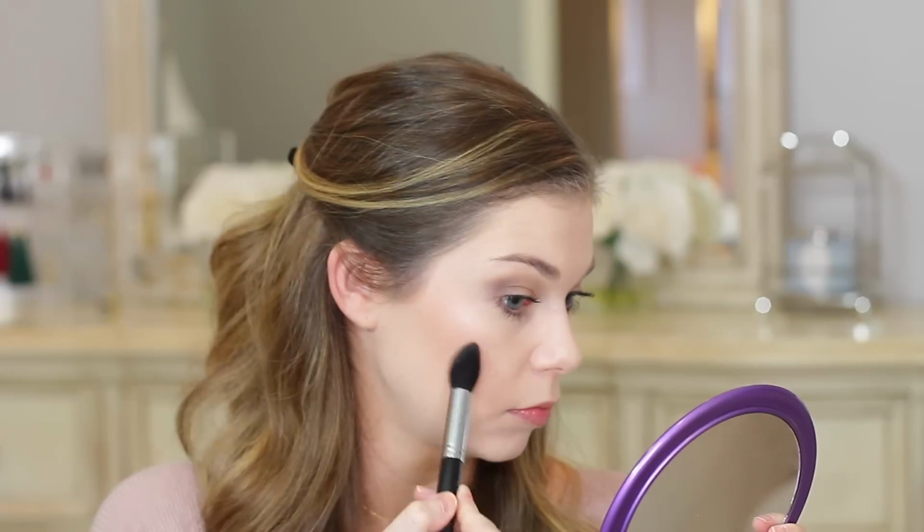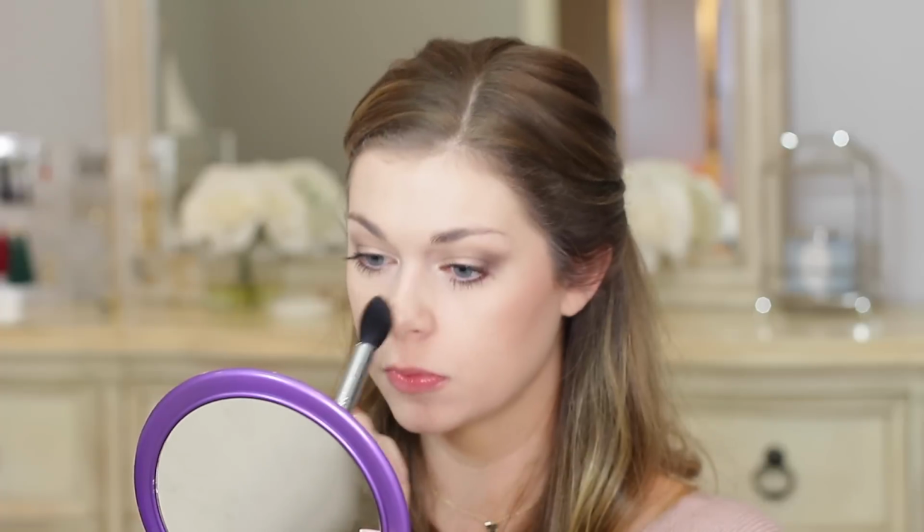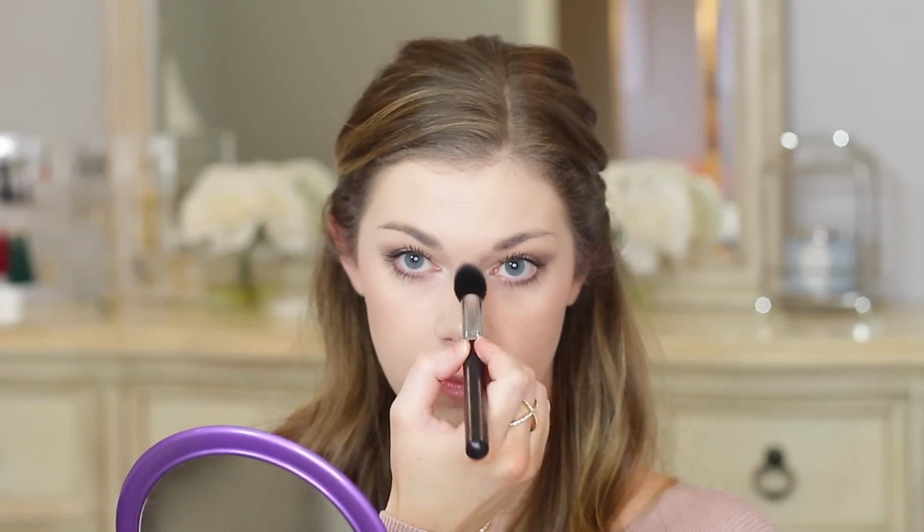Oh, it picked up something. That is a lot more intense than I anticipated. Okay, well, I'm glad this is not super, super creamy powder because I would have gotten way too much on my brush. Ooh, that's a little bit intense for the tip of my nose.